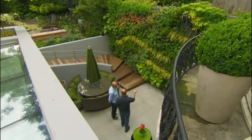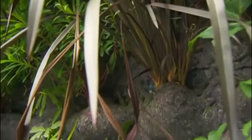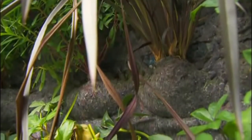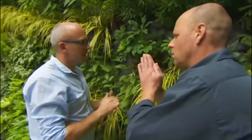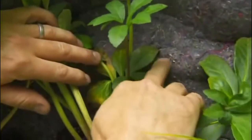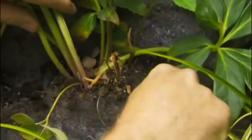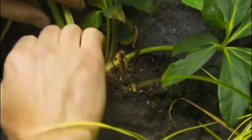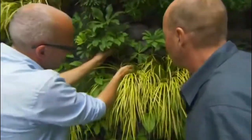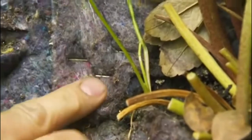So, Adam, how have you actually made this wall, then? Well, there's two layers of fabric pinned onto plastic backing, which sits in a steel frame. Okay. What is the fabric as well? It's a moisture-retentive fleece. So you've got two layers of that. Yeah. And then you just cut holes in it? Basically, you cut a slit in the top layer, open up a small pocket, take the plant and root it in, and then I staple gun the pocket closed with stainless steel staples, and that holds it all in place.